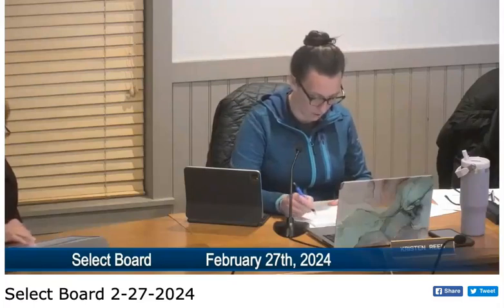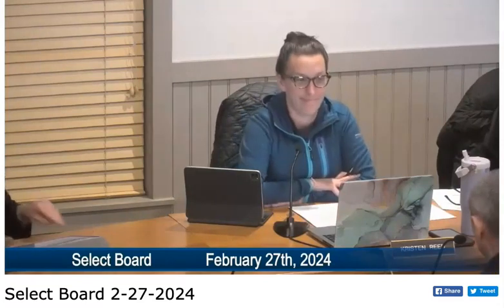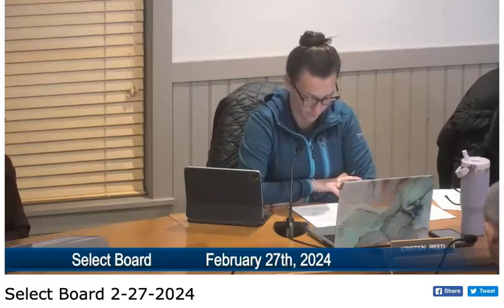Discussion and possible vote on warrant article to acquire 2 Sandpit Road. Jarek Worrell, DPW Director, and tonight we do have with us Brian Massa, our consultant with Horsley Witten.